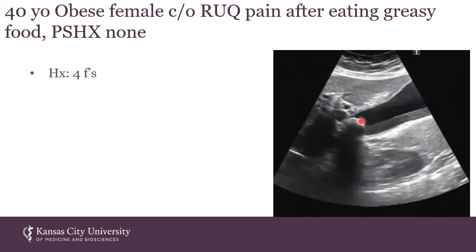It's hyperechoic, meaning that it bounces sound waves back. So it's bright on the front side where the ultrasound waves hit, but there's a shadow behind it because no ultrasound waves pass through. So it's an acoustic shadow is what that's called, and that's how you know this is a gallstone here. And then if you look at the gallbladder wall, it's thin. I don't see any thickening of the gallbladder wall.